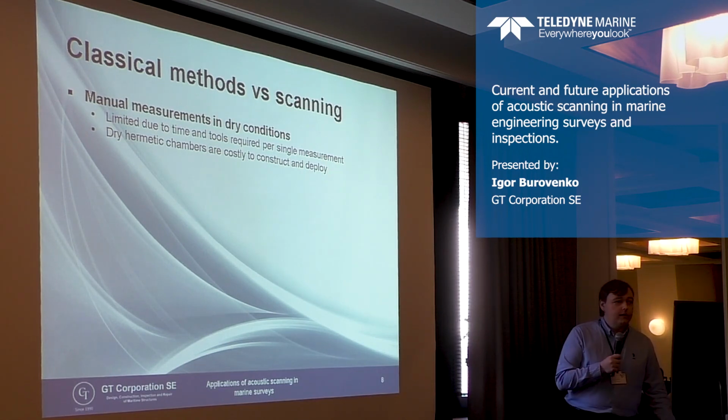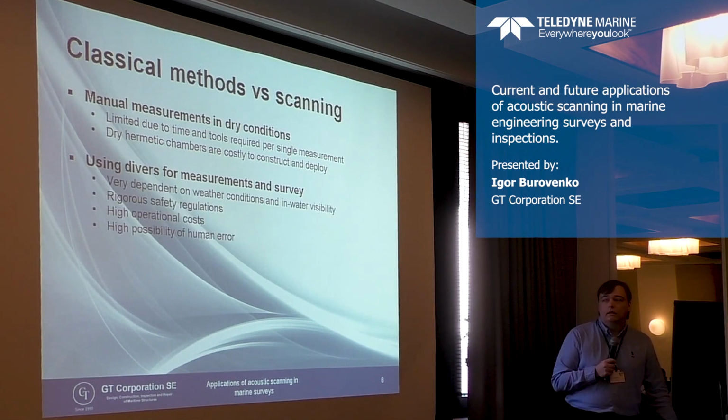The classical way of doing the underwater work is using divers. We're one of the biggest companies in the number of divers in the Baltics. But having a lot of experience, to be honest, divers are very costly. They have very strict safety conditions, so it's very hard to provide those conditions in port repair.